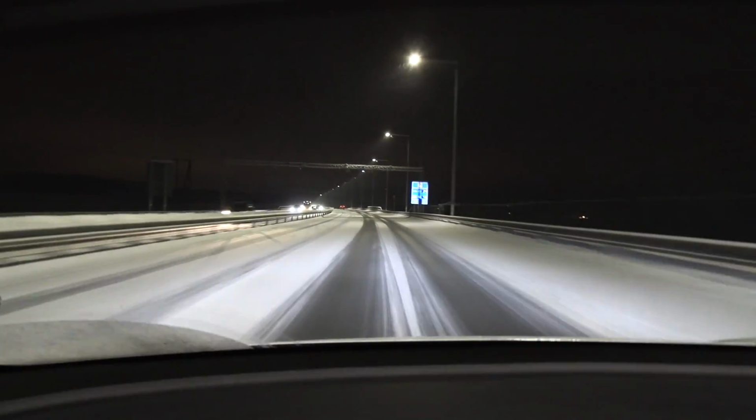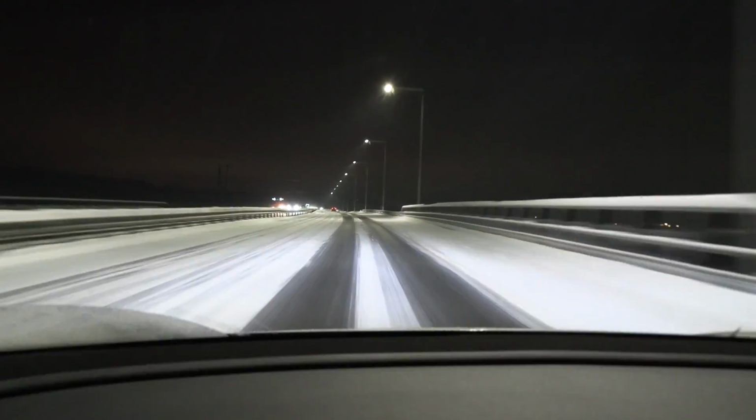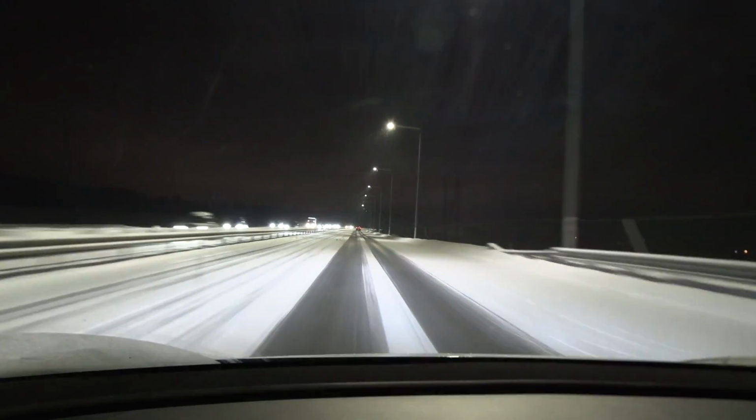So yeah, wow, look at that traffic. And also here it's snowing. But I want to stay north of here, because it's then wet, nice and wet. But over here it's a bit slippery and scary.